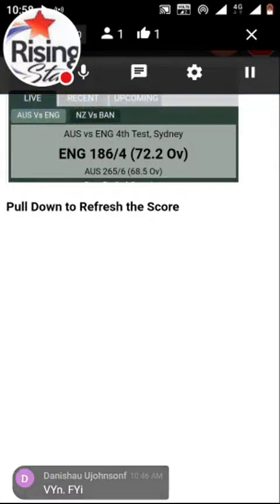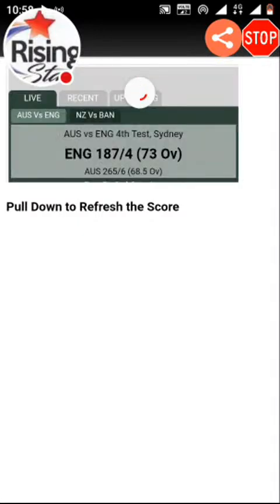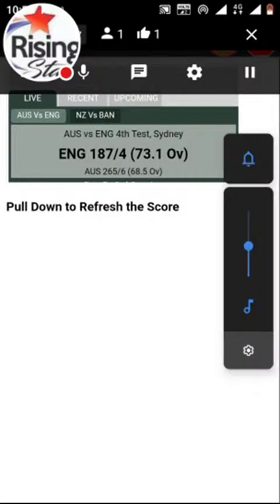There is reverse swing here. Yep, we're seeing it. Fingers down the seam, a little bit short. Past the outside edge.